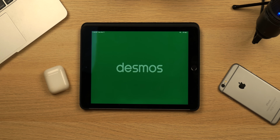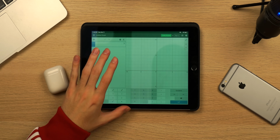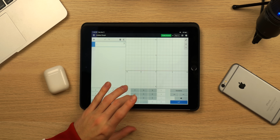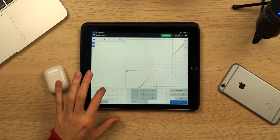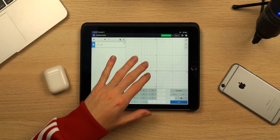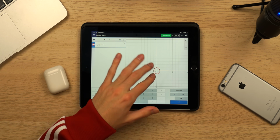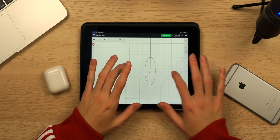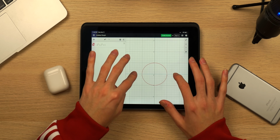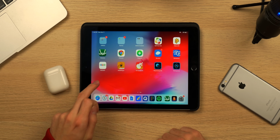Desmos is another app that I use. It is a graphing calculator because I'm too cheap and I didn't buy one myself, or I didn't muster the courage to ask my parents to buy me a $150 calculator, because that's just kind of scary. So let's just do a little quick graph here. X squared plus y squared is equal to 1. You know, there's a circle going on right here. You know, great for different things in calculus and whatever, if you can relate. That's a demo of that, I guess.